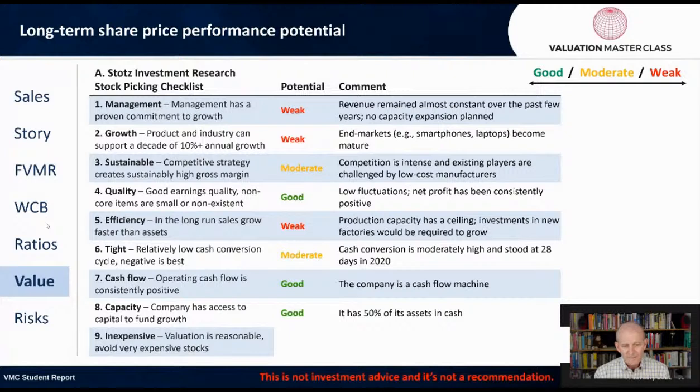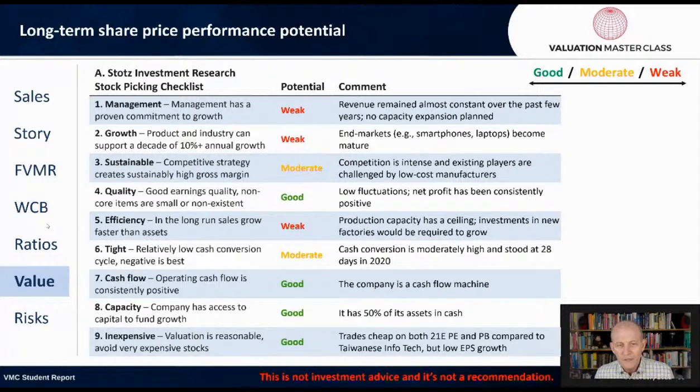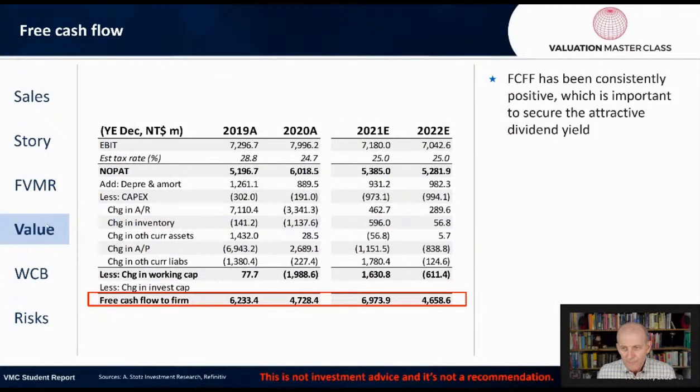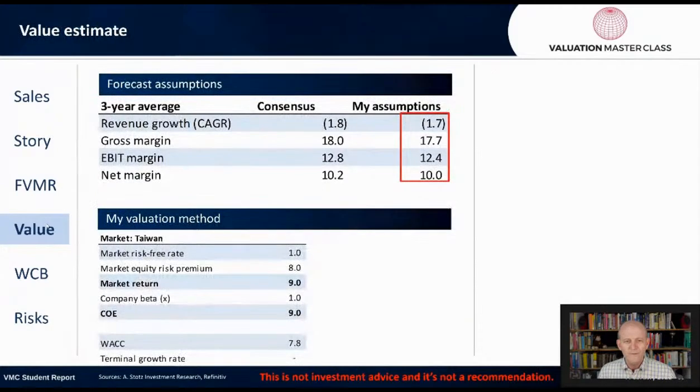Inexpensive. Valuation is reasonable. Of course, we want to avoid very expensive stocks. This is good. The company trades cheap on both PE and price to book compared to the Taiwanese infotech. It's got low growth, but man, does it have high returns. Let's look at the free cash flow of the company. The free cash flow has been consistently positive, which is important to secure the attractive dividend yield.